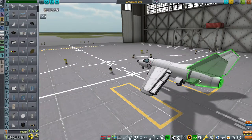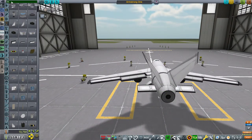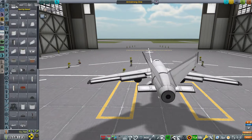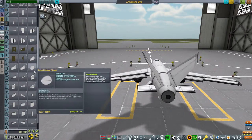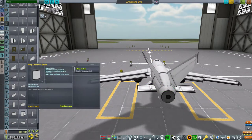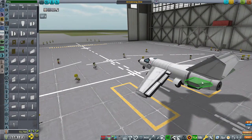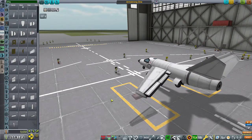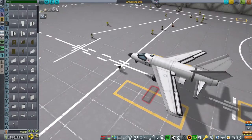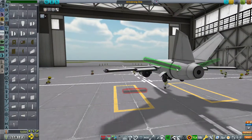What I really need for a tailplane is something that is symmetrical. That is what I really, really need. In fact, it might even be a wing that I could potentially use. Not those. No. No. Now we're talking. Maybe. There we go. You stay there. Yeah, now we're talking. Now we are talking.